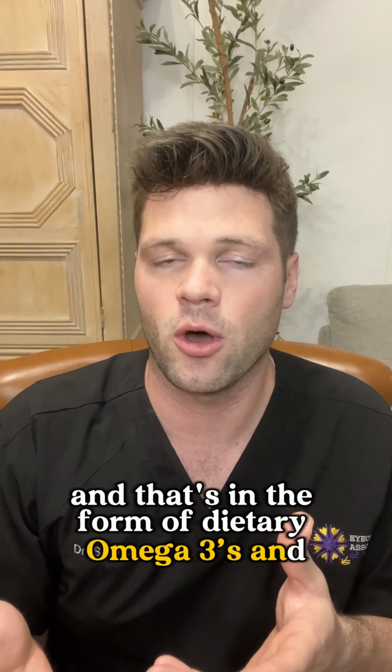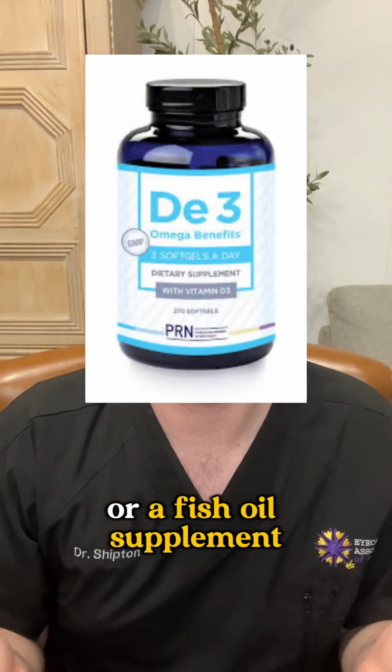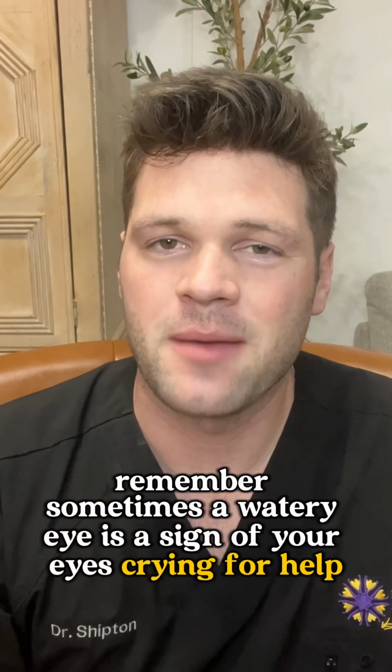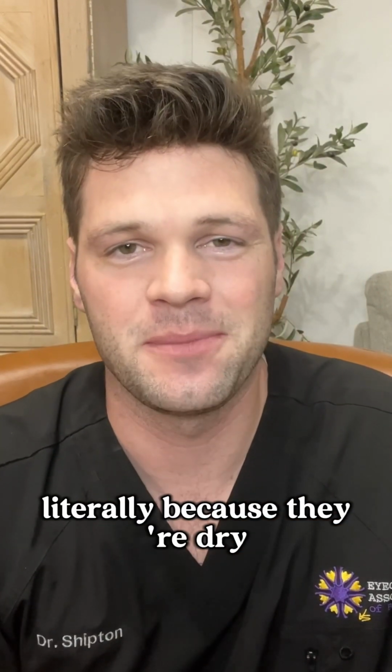And that's in the form of dietary omega-3s and/or a fish oil supplement. Remember, sometimes a watery eye is a sign of your eyes crying for help, literally because they're dry.